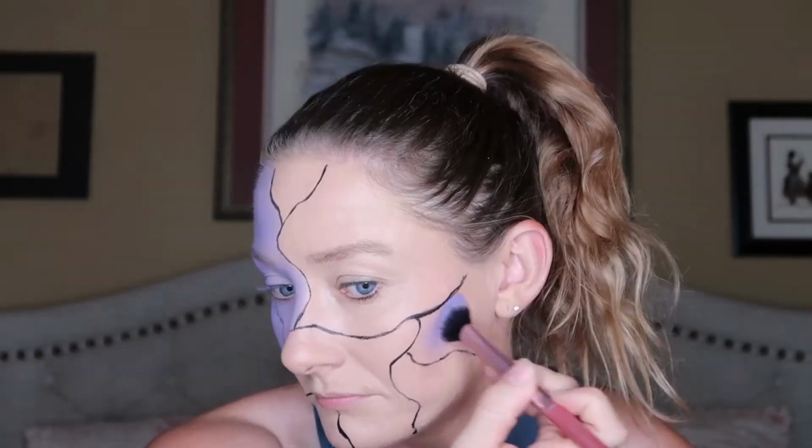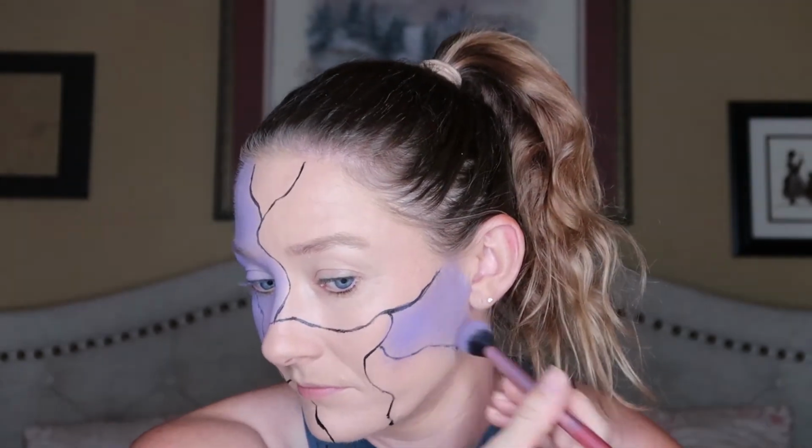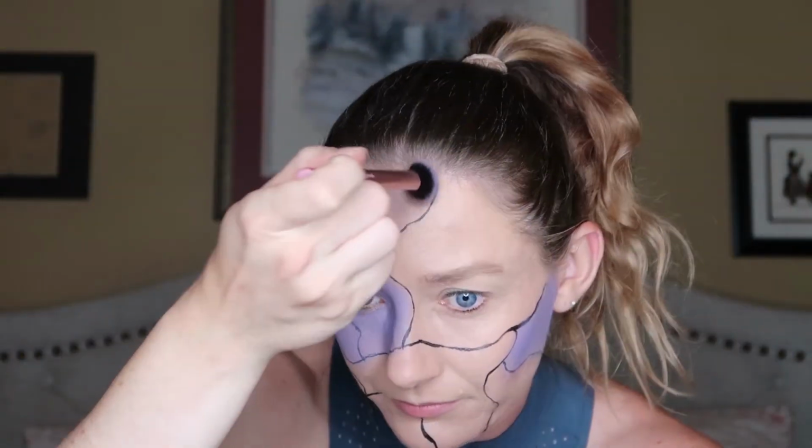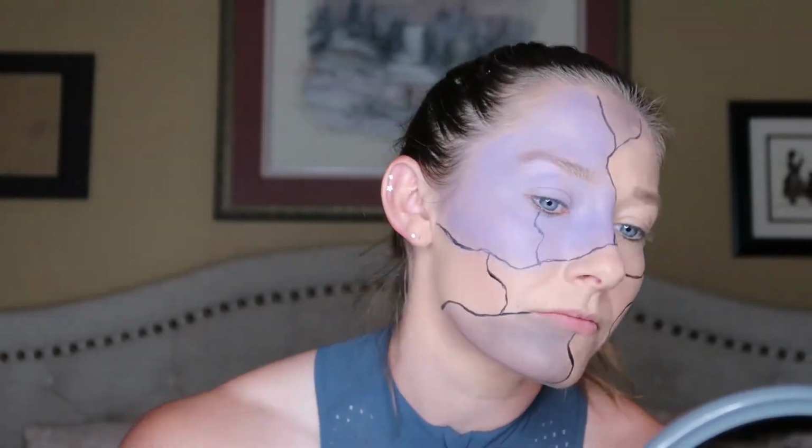Once I was done with the second patch of purplish filling in, I moved on to my forehead and my chin that had two different patches, and I started off with using the shade Catatonic, but very quickly realized that that wasn't really showing much of anything, and so I started mixing Catatonic together with Altitude, which is a bit more of a grayish shade, so that it would show up a bit more.